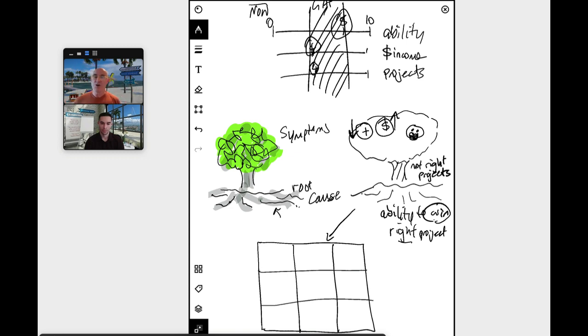Now, we can't solve problems by being up in the trees and just knowing the symptoms. We have to dig down. We have to dig even lower than this, because the ability to win the right projects is a process. And the process for winning the right projects is 9 steps. That's what I want to work through now with you, Christian: we're going to go through the 9 steps and through a scorecard.